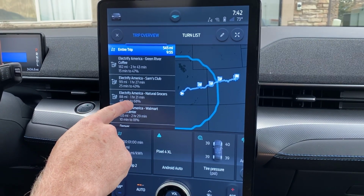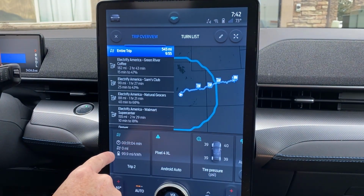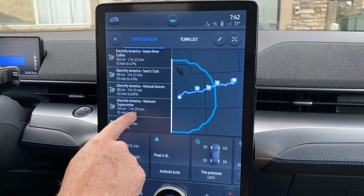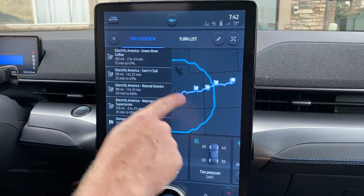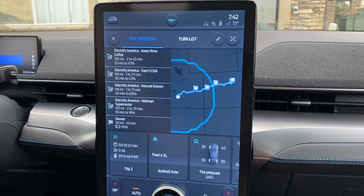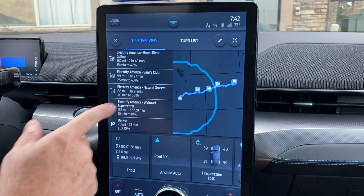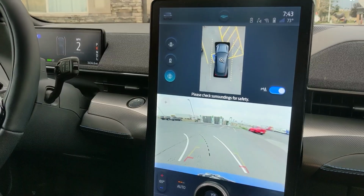And then Electrify America, Natural Grocers. Where is that? I'm not sure where that one is. It's like charging really close to home in this last one, but we'll see. We're going to go to Green River and then we'll readjust and see what it says after we charge there, because we tend to go higher than what it recommends. It recommends going to 47%. We'll probably go higher and then see what it says. So let's hit the road.